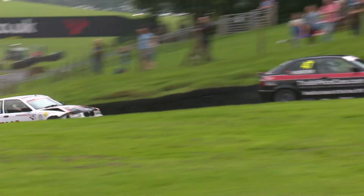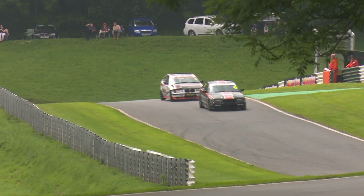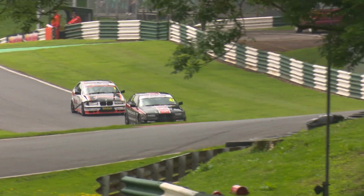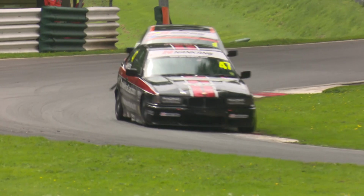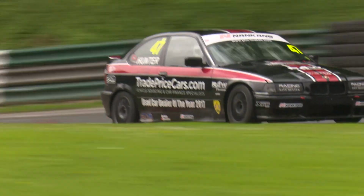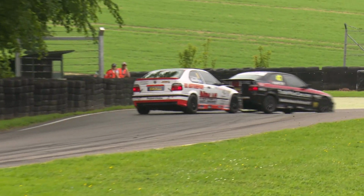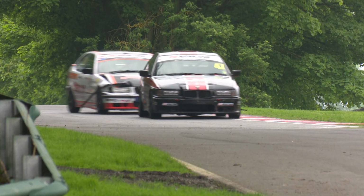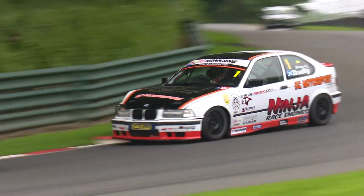Another big lock up there for Stephen Daly. But I don't think he's going to be able to make a move stick now through this last sequence of corners. If Owen Hunter can win this race, he will take 3 points out of Stephen Daly, although Stephen set the fastest lap, which is worth 1 point, so he'll take 2 points out of Daly if he can hang on, and he's only got 1 more corner to go to try and hang on to the race lead, which I think he might be able to do.